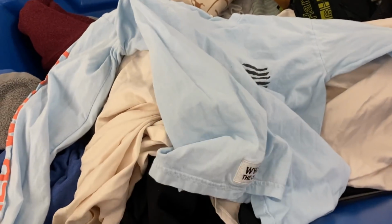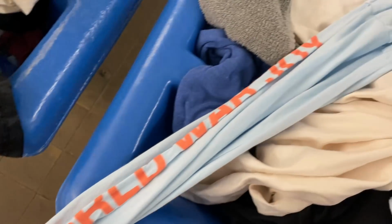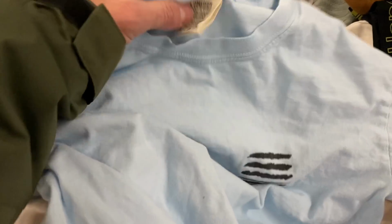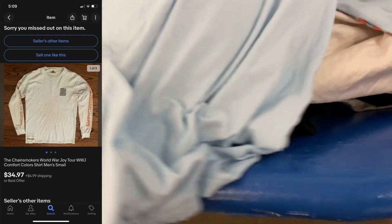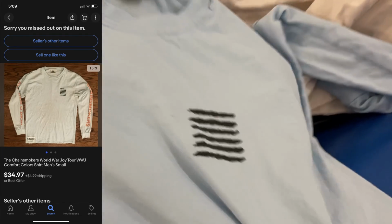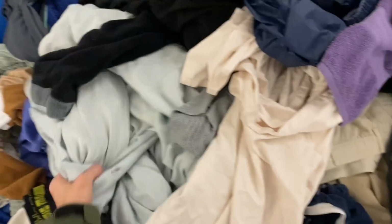There's another shirt here. This is a Chainsmokers tour shirt. There is a recent comp for this exact style of shirt that sold for, I think, around $35. So that's what I'm going to end up listing this at. It's a blue color. I couldn't really tell what the color was on the comp in the sold, but $35 is where I'm going with this one. Long sleeve, graphics down the sides of the arms.